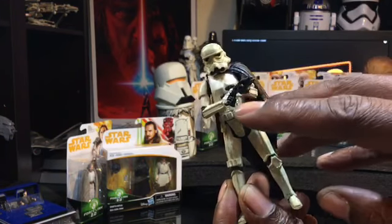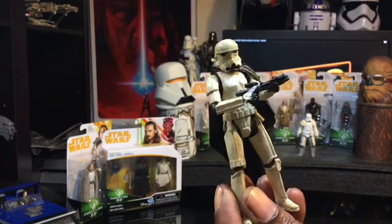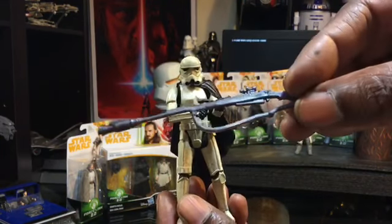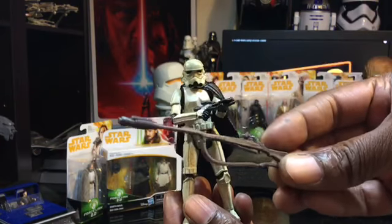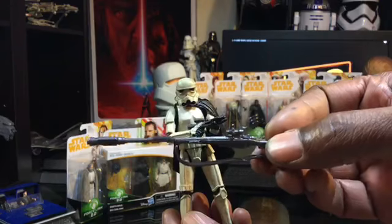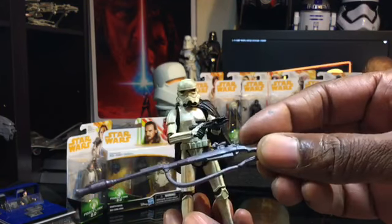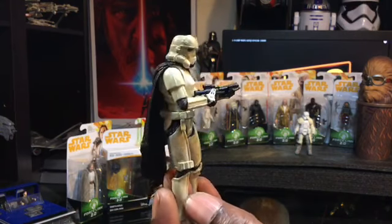He also comes in this pose, holding both hands on the gun there, so really cool. So he comes with this additional weapon, just really cool, kind of a long range rifle of some type. Interesting little tip there on it. Of course, you have the strap right here, scope, nicely detailed weapon. So really cool, very awesome figure, guys.